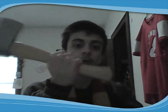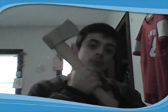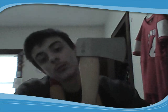But it can also be used for chopping smaller pieces of wood, which is why it gets above the folding saw. Now, after that, we have my hatchet. Now, as I mentioned with the folding saw, this does take more energy to use for chopping wood, but it is far more effective at gathering large amounts of wood.